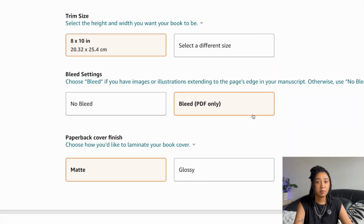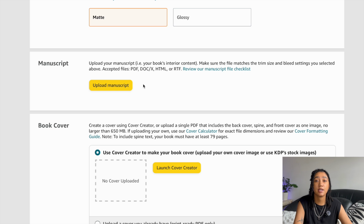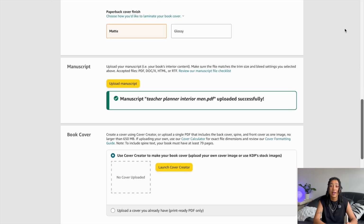I'm selecting bleed because I have page numbers on my book and it makes it so that way the page numbers aren't cropped out. And I'm going to leave the paperback cover as a matte finish. Now I'm going to upload my manuscript, which is the interior of my teacher planner. Okay, now I have the manuscript uploaded, so I'm going to go ahead and upload my book cover.